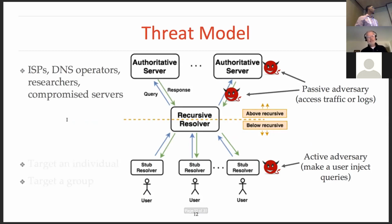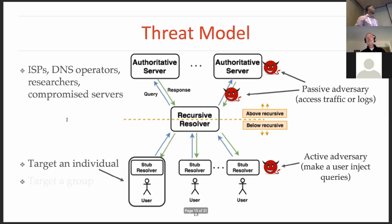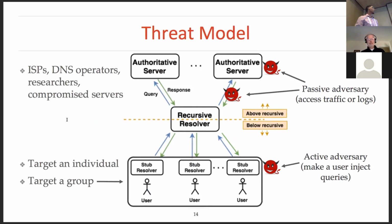In reality, these adversaries might be ISPs or DNS service providers, and also operators, researchers, or individuals that may have access to a compromised server. And an adversary might be interested in a specific individual behind the resolver, or also be interested in the group as a whole that's sharing the resolver. This might be either a household or an organization where all the users share a single recursive resolver. And in our analysis, we also assume the adversary may supplement the network traffic with external information about either domain names or IP addresses that are associated with the targeted group or individuals.